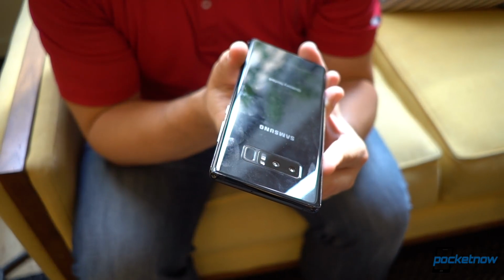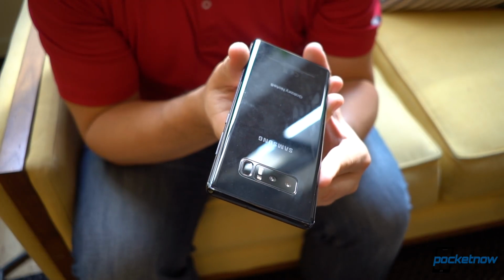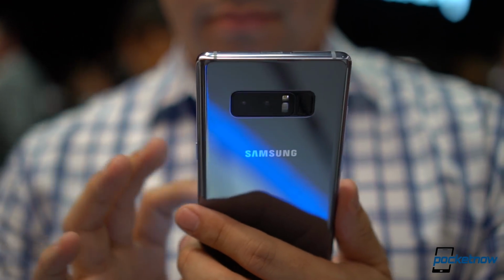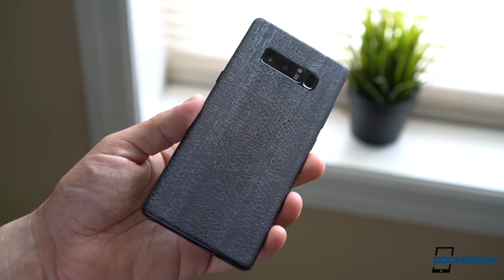If you're a fan of black phones, this is as pitch dark as it gets, so prepare for the fingerprint reflections and smudges. The orchid gray color option will do a better job at addressing that, or do what we do and just let a dbrand skin take care of that.